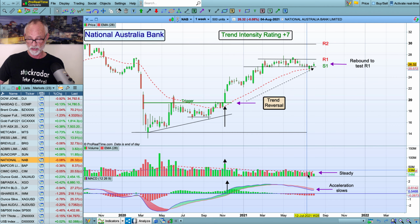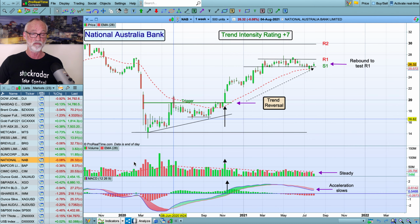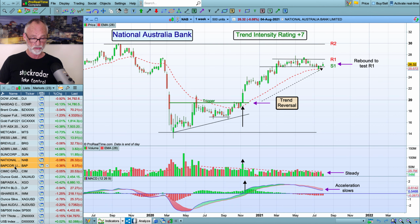It looks okay. There's no selling evident. Momentum is slow, which is natural in this situation. Trend intensity rating is still 7. So the banks, I've had a few questions about the banks recently. Unless they break down, I'm not too concerned, and they haven't broken down. I know CBA is doing pretty well again, which has been the star performer in the banking sector. But the other banks also, ANZ, NAB, Westpac, have all done pretty well, as well as the regionals. So for the banks at the moment, they're holding, and I quite like this test here, and the buyers have held this stock up and kept pushing it higher again. So that's good. I don't know what it's done today, but it looks okay to me. So that's National Australia Bank.